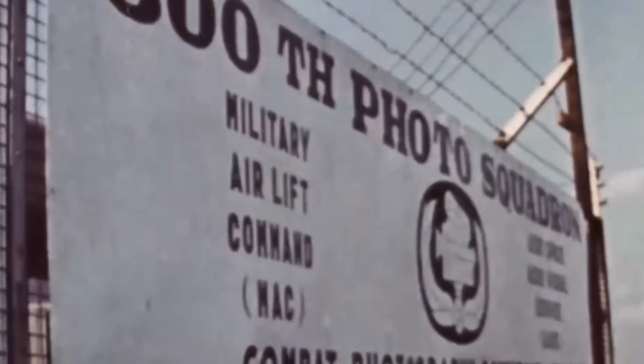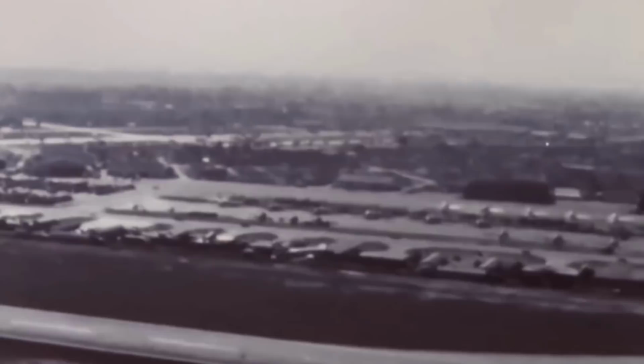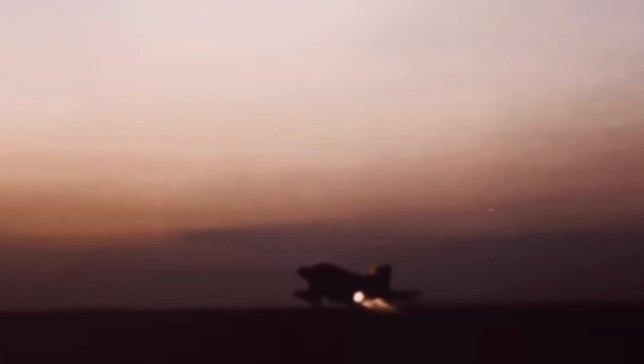Two months later, the 600th Photo Squadron, a single manager combat photo capability, including all photo except reconnaissance, began to take shape at Tan Son Nhut Air Base near Saigon. Combat photo function was beginning to align itself with all other Air Force operations in the theater. Headquartered in Vietnam, the squadron established detachments throughout Southeast Asia.